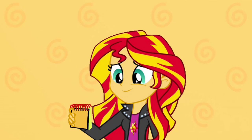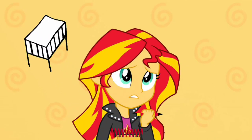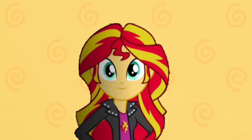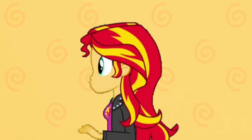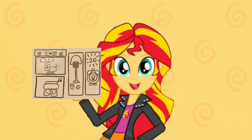And our first clue is a crib. So, what could the news be with a crib? Maybe, but I think we should find two more clues. Go, pal, go! Hey, do you hear that? Let's go try to figure out what's going on. Could be big news!